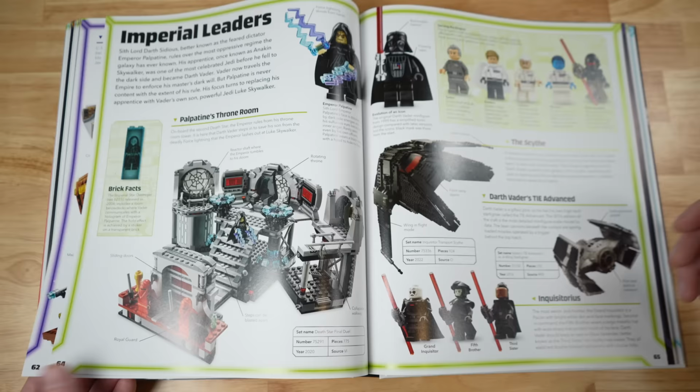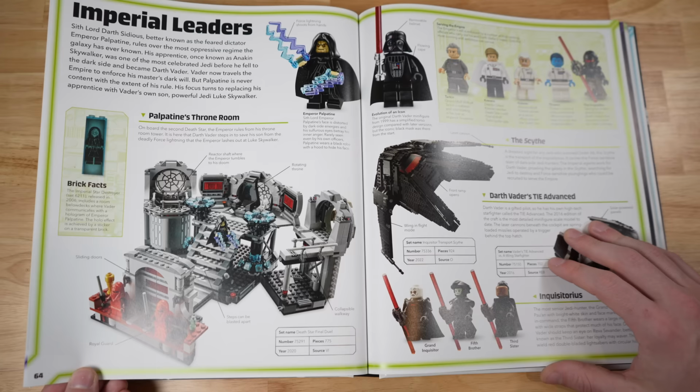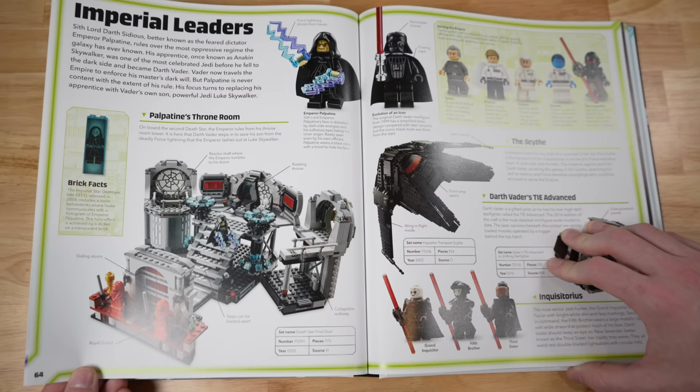We have the Imperial Leaders page, Palpatine's Throne Room. This one I did look at earlier. It is the newer one. And they have another brick fact there. The Imperial Star Destroyer set 6211, hopefully that's in this book, released in 2006, includes a room below decks where Vader communicates with a hologram of Emperor Palpatine. The holo effect is achieved by a sticker on a transparent brick.